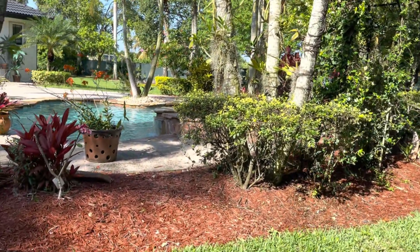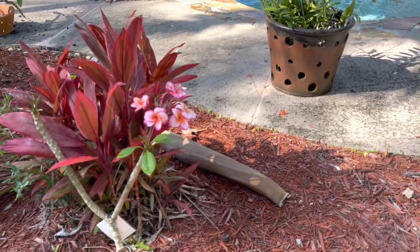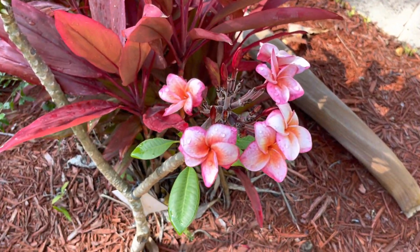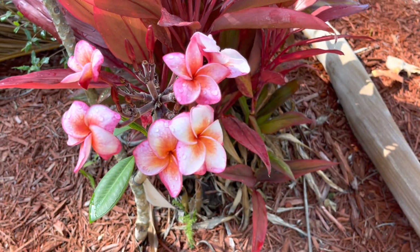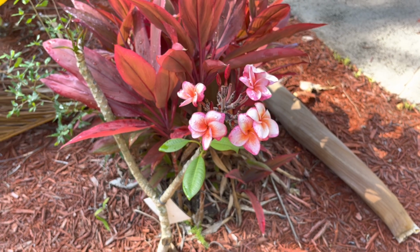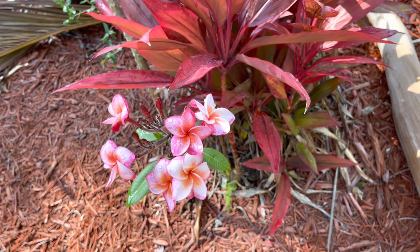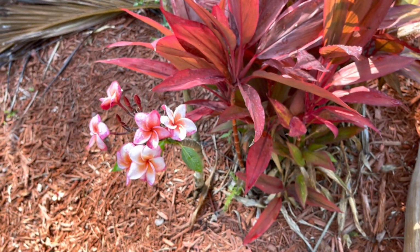Oh my goodness, Obi, he's barking at the squirrels. He's driving me nuts. Look at this plumeria. Look how pretty. This is a plumeria, one of the ones that I keep around my pool. I put her there last summer or 2 summers ago. I don't remember, but it's in bloom.